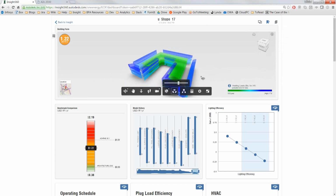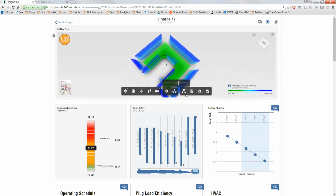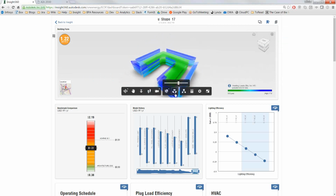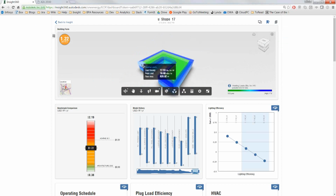So we can see we automatically do core and perimeter zoning without you specifying anything. Now the way it works is if you had specified some zoning, we would certainly use that, but if you didn't specify anything, we're going to use this kind of zoning. And you can start to click here on these different zones and see what the peak loading qualities are going to be, the floor area, and start to understand.